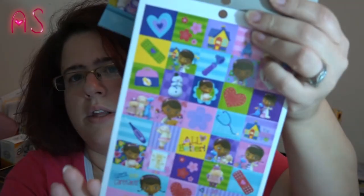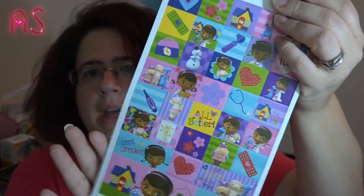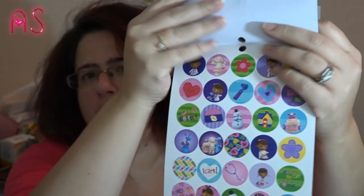I got some Dot McStuffin stickers. It's a 4-page sticker book. It doesn't tell you how many stickers are in here. But there's those. And I got these for friend mail as well. Okay.